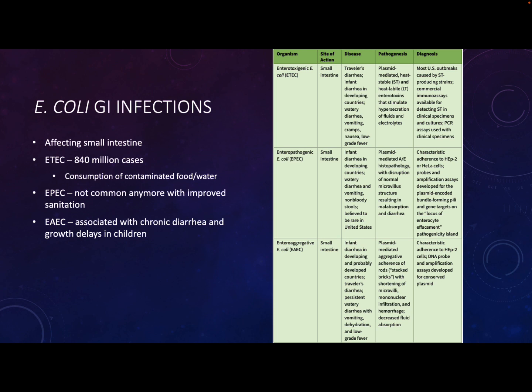They have two different toxins. One is heat stable, they call it ST. One is heat labile, it's destroyed by heat, call it LT. And the majority of US outbreaks of this are caused by the heat stable toxin. Your symptoms are going to be traveler's diarrhea, infant diarrhea in developing countries. We're going to talk about different kinds of diarrhea. So this is going to be watery diarrhea associated with vomiting, cramps, low-grade fever. For the most part in the US, the majority of our gastrointestinal infections cause watery diarrhea. It's what you think of when you think of diarrhea.